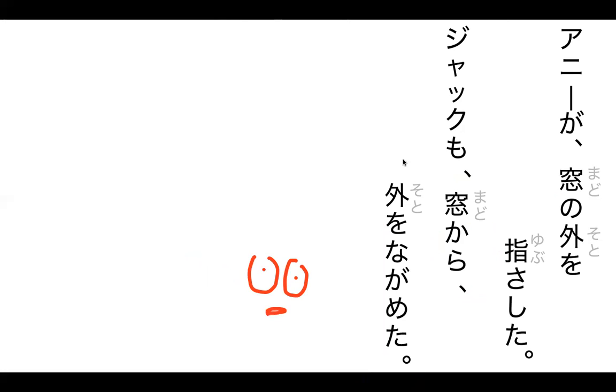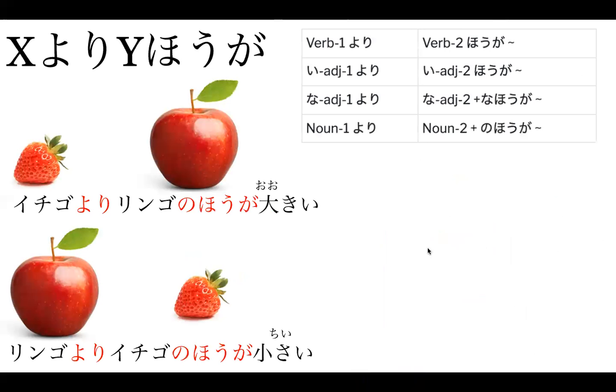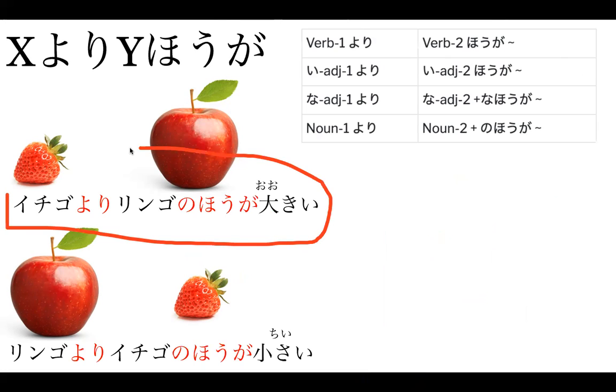So Jack also looked outside from the window. The nice view. So this right here theoretically is a refresher, I feel like you had issues with this last time. Can you read this sentence right over here? Ichigo yori ringo no hou ga ooki. Yes. What does that mean?